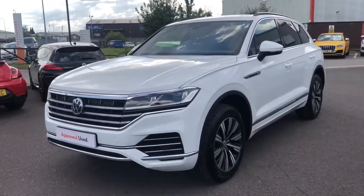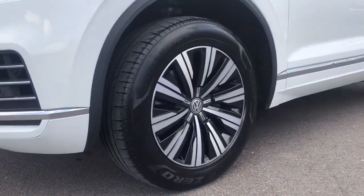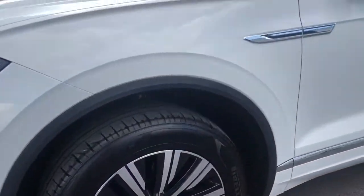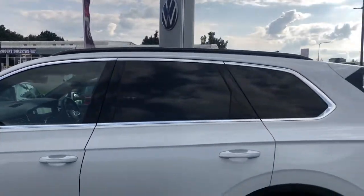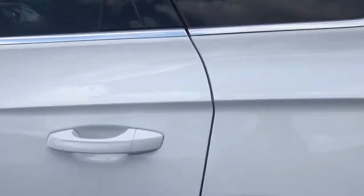So on the front you've got your chrome trim radiator grille and air intake pairing with the chrome accents throughout. And then moving around we have your stunning 19-inch alloy wheels. They're really chunky, which will provide you with additional comfort. They also really stand out against the white finish. You've got your heated door mirrors to reduce any condensation. You've also got your black roof rails pairing nicely with the other black elements, as well as your rear tinted glass adding to the sleek finish.